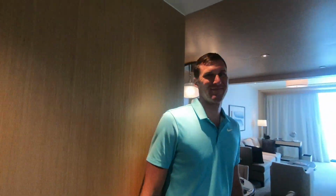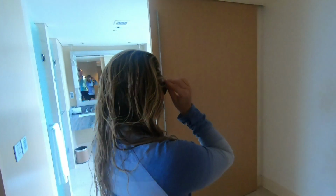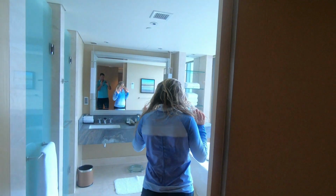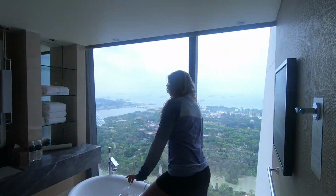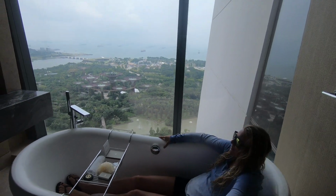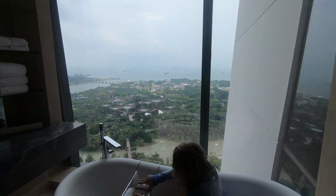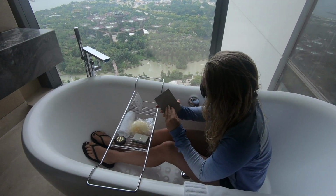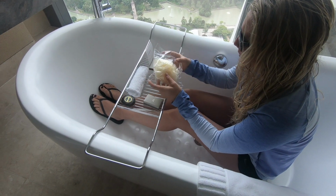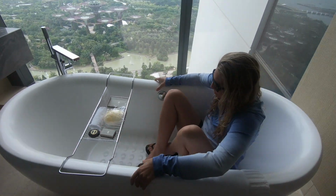Welcome to our room. Welcome to our room at the Marina Bay Sands. Here is a quick room tour. We have a wonderful, luxurious bathtub. We've got some, what's this, loofah? Another loofah. Bath salts. Super fancy soap.